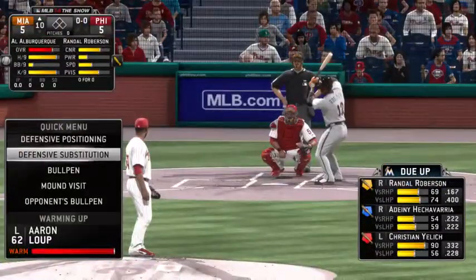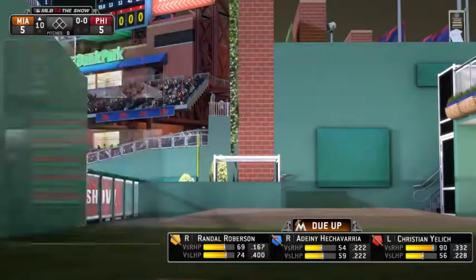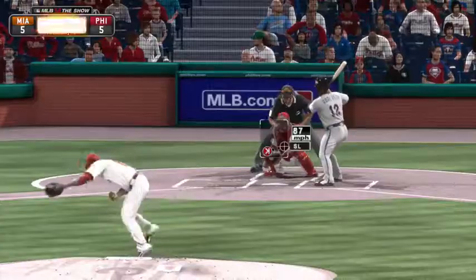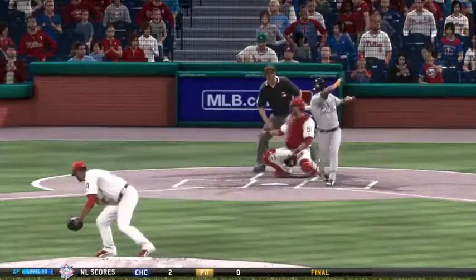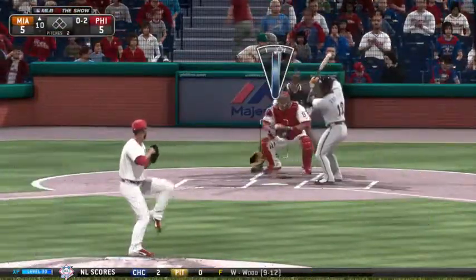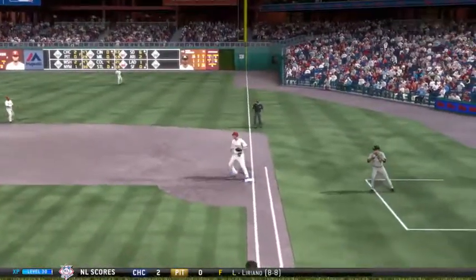Al Albuquerque will come on now as he'll take over to start the extra frames. Number 64, Al Albuquerque. Outside target here, and he hits it for strike 1. And now you're in the 10th inning. I don't think anybody in that visiting dugout expected that we'd still be playing, but you've got to put that bottom of the 9th behind you and get on with it. You can still win this ball game.